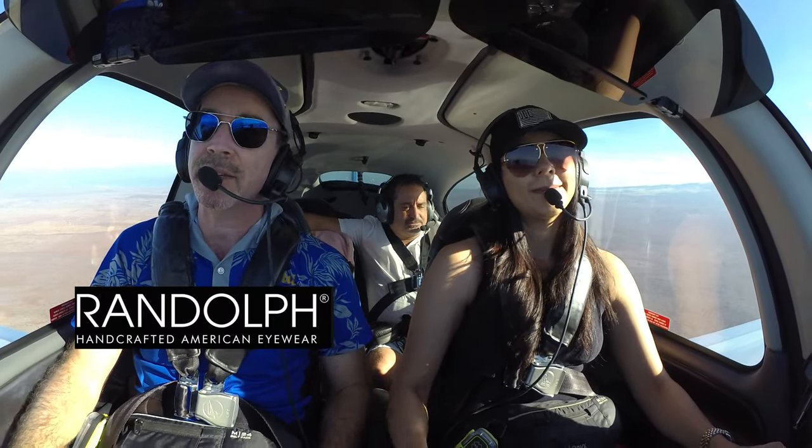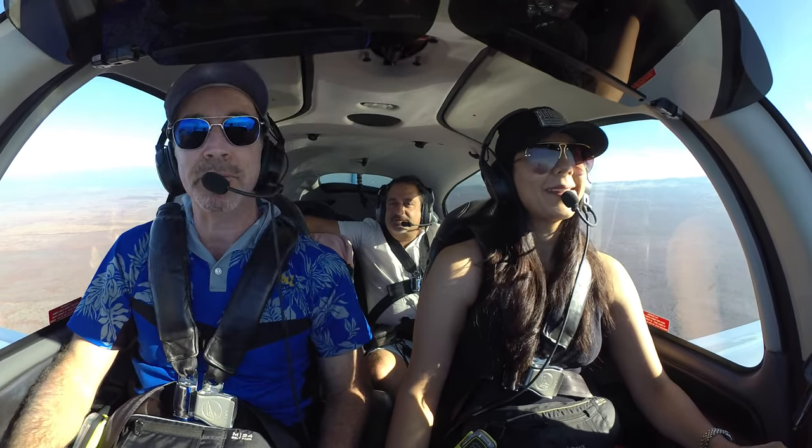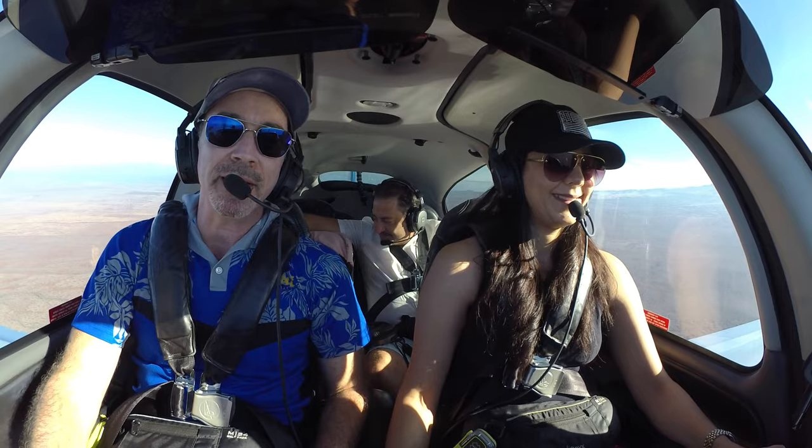I'm here with student pilot Somaya, who comes from LA. She's got about 20 hours of flight training under her belt, and her husband, Chris, and their beautiful 1.5-year-old baby girl in the back. We are heading to the volcano today.